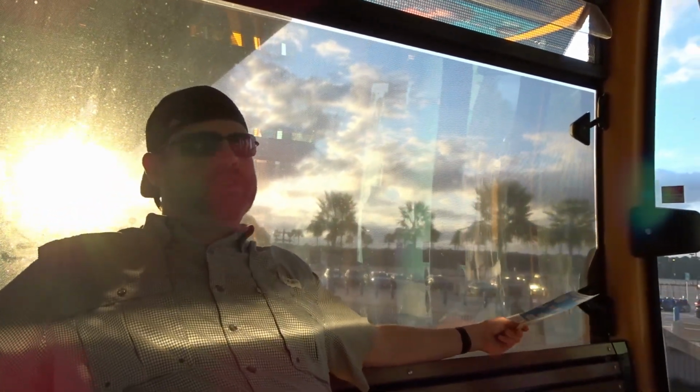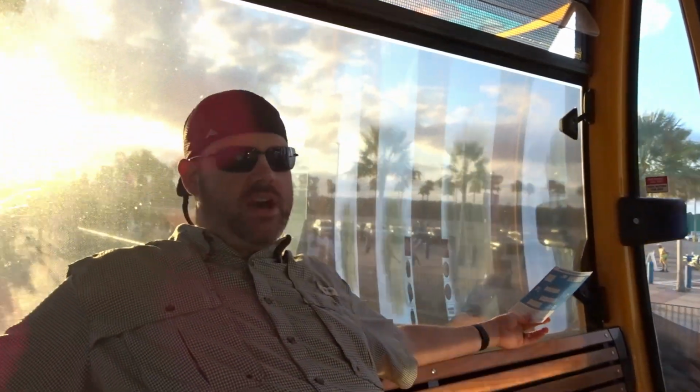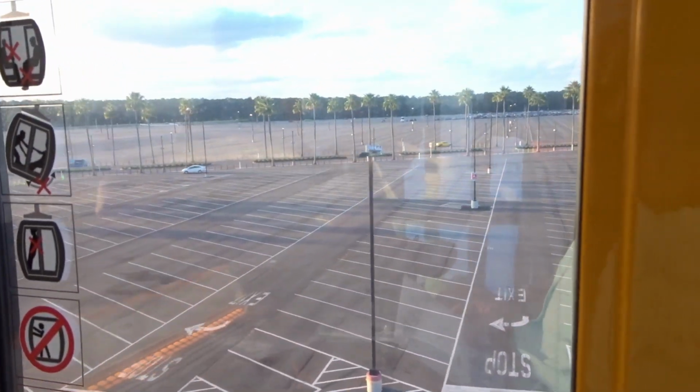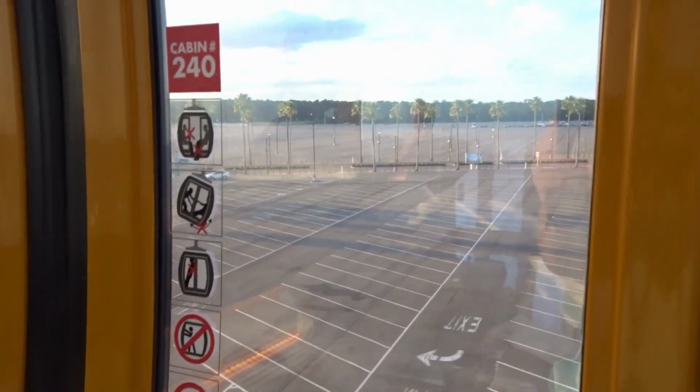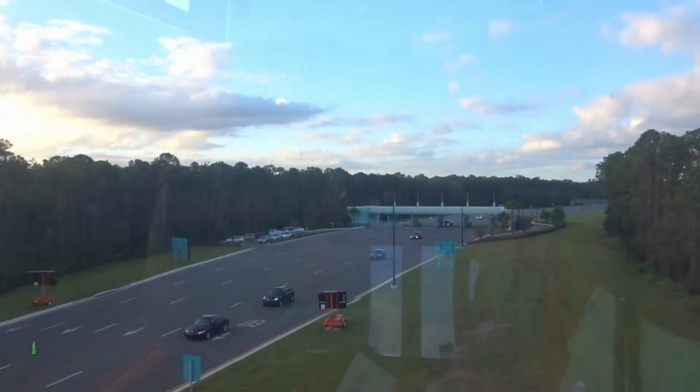Here we go. It's cool-ish in here. Yeah, it's not bad. Of course, there is a nice breeze here in Florida today. Enjoy the ride with us, everybody. Welcome aboard the Disney Skyliner at Disney Hollywood Studios. We are on our way to Disney's Caribbean Beach Resort.